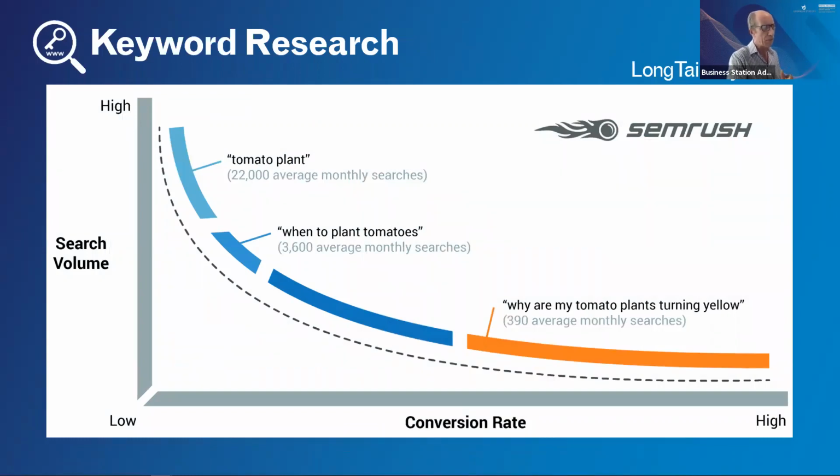This is a simple example, but if you look at the word tomato plant, or it's a phrase. When I say keyword, I'm actually meaning phrases, multiple keywords together. So tomato plant gets 22,000 average monthly searches. So a lot of search volume, but the competition is so high that the conversion rate is low. Now, if you use maybe a different keyword phrase like when to plant tomatoes, for example, you'll see the average monthly searches drops right down, but so does the competitiveness. So it becomes easier to get people to click, or to get more clicks from that particular search term.